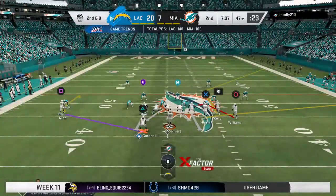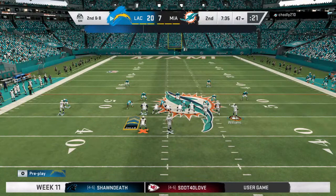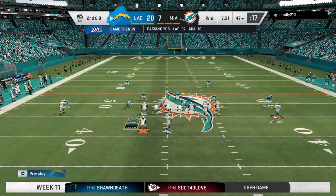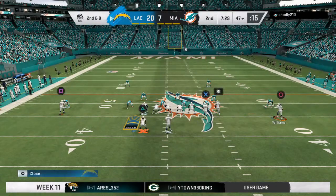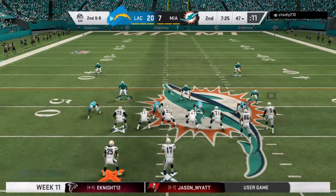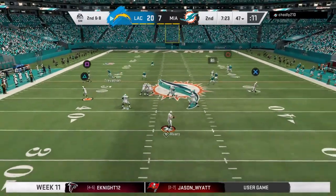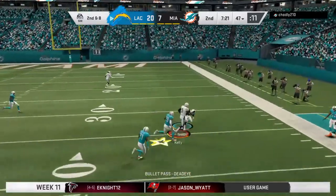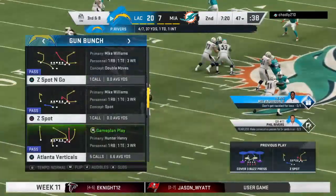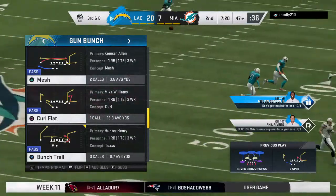So 2nd and 8 here after the pass play for 2 yards on first down. Here we go. Rivers. And that's going to be incomplete. A lot of contact, no call, and it's 3rd down.